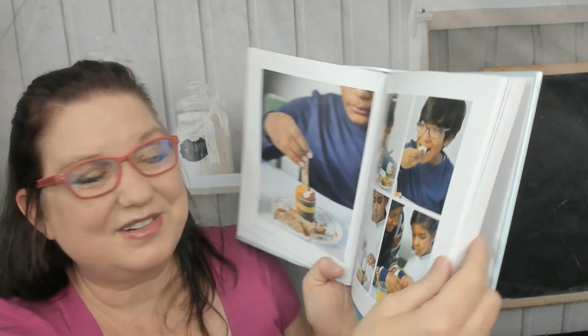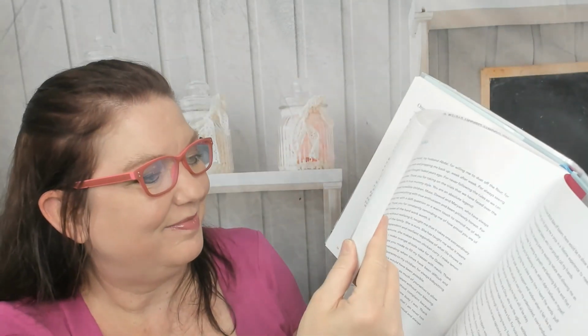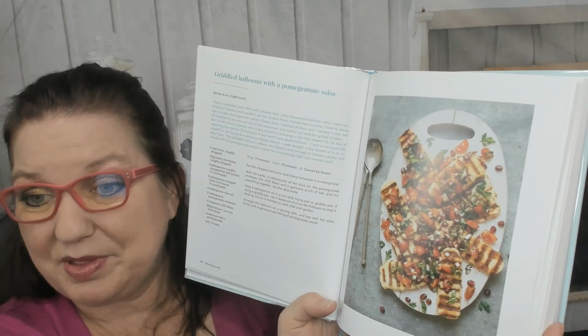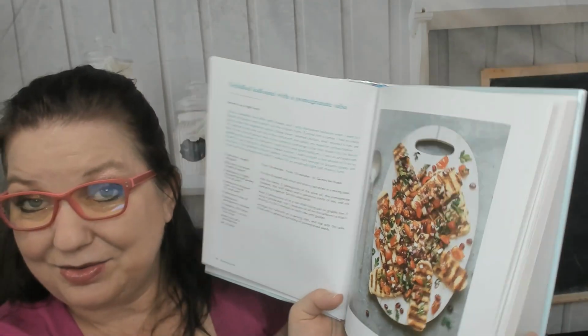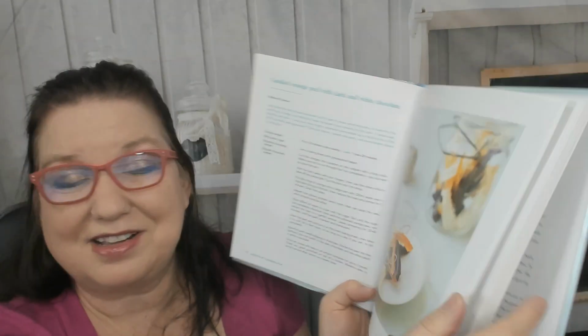She shares pictures of her kids eating her cooking. One wok red onion and bread stir fry. Wow. Full English frittata with smoky baked beans. I'm going to jump ahead because I can't show you the whole book. Griddled halloumi with pomegranate salsa. Sage and squash soup. Candied orange peel with dark and white chocolate. Guava Turkish delight.